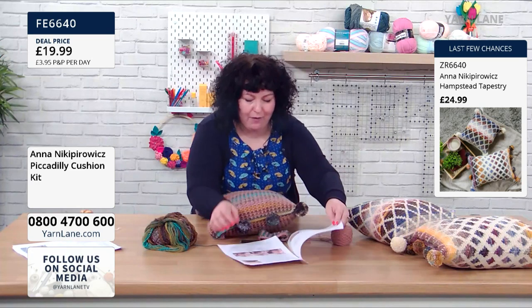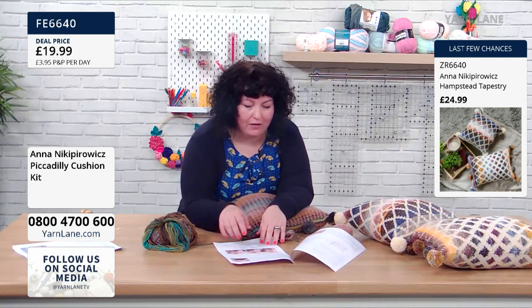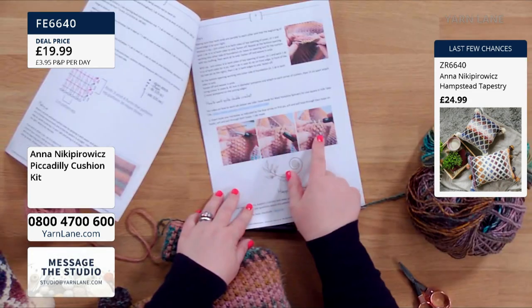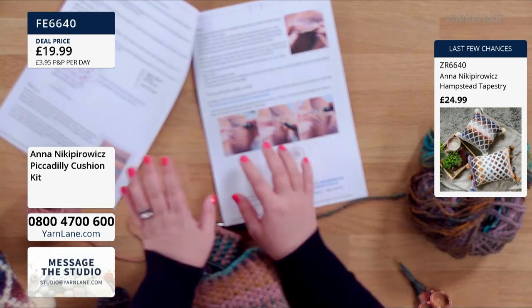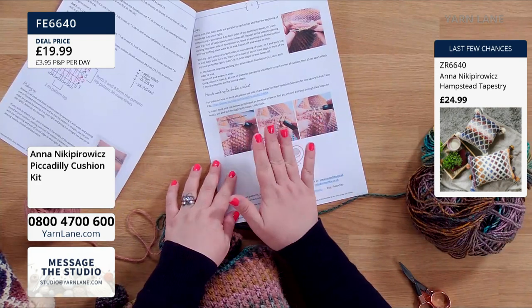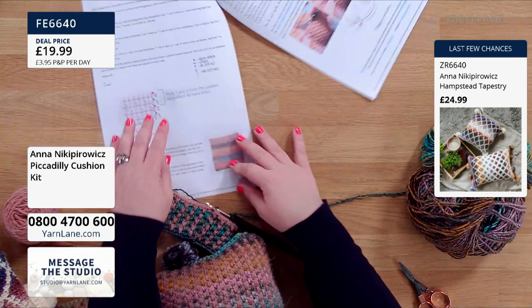So you know, I've also given you instructions on how to insert a zip if you want a zip. Okay, brilliant. So you also have a picture. Yeah, and again, on how to work the stitch as well. So, oh, hang on, it's gone out of focus. Oh, there you go. So again, you've got pictures here, so don't worry, everything is there.